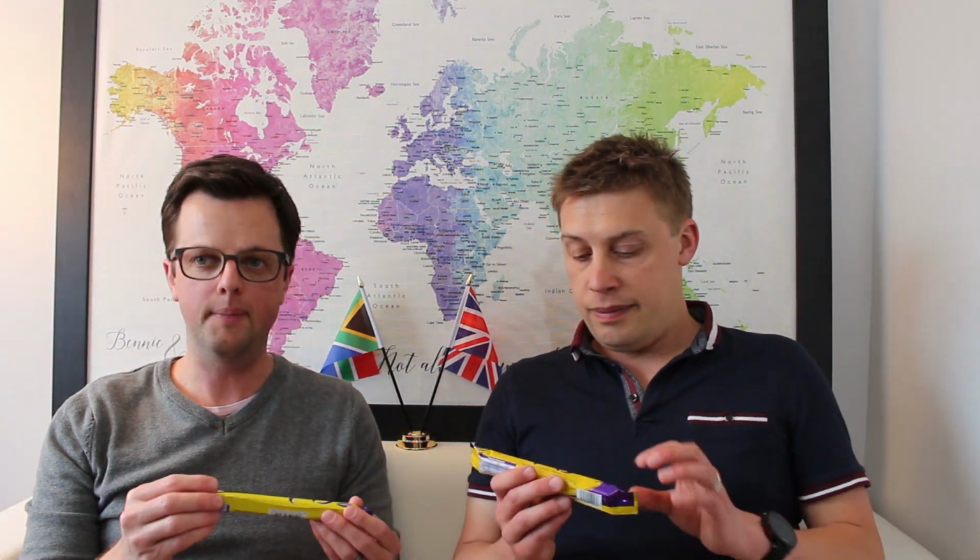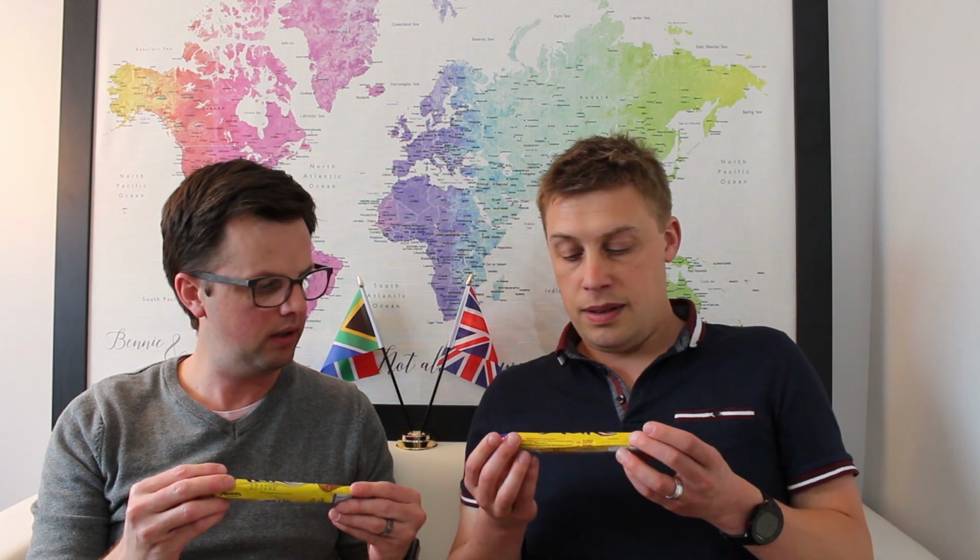The wrapper looks the same. Yeah. Although yours has got a bit more purple in it than the South African one. We've got a picture of the flake on it just in case you don't know what a flake looks like. Whereas clearly in Britain they know what flakes look like. All right. Let's try the crumbliest, flakiest milk chocolate. So here we have the flake.